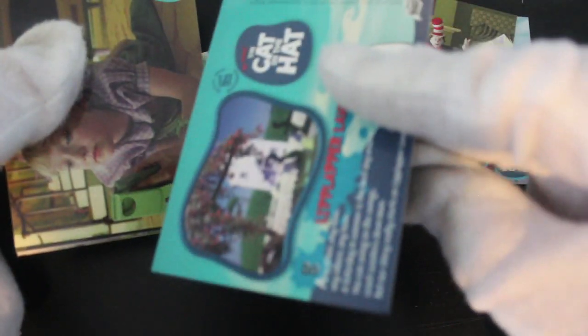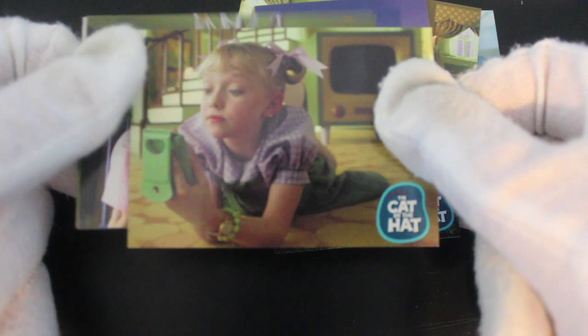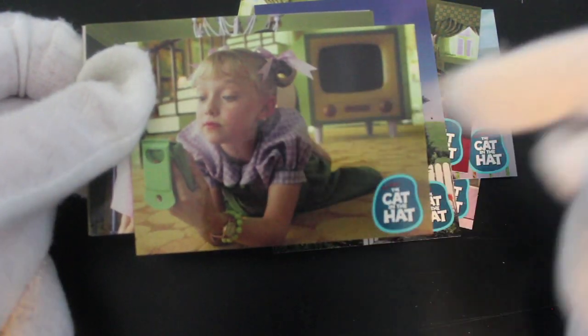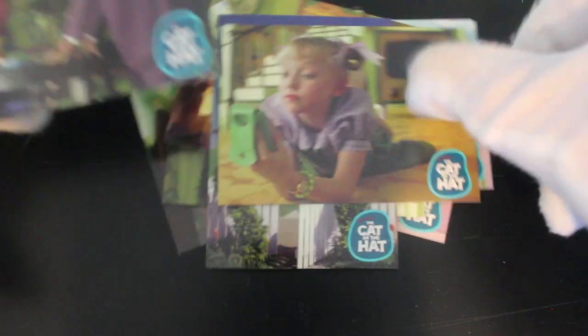What's that? That's somebody's house. Is that the cat's house? No, it's not the cat's house, because he appears, isn't he? She's looking at a phone, mobile phone there. Bit young to have a mobile phone. How old should kids be before they have mobile phones? Who knows?